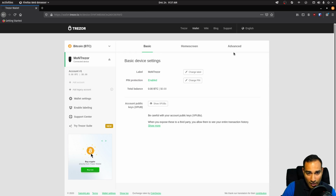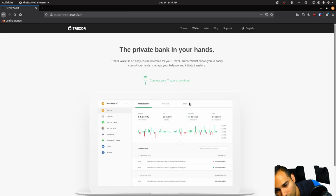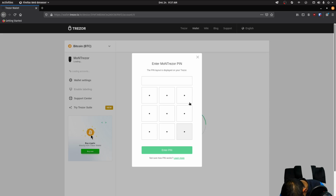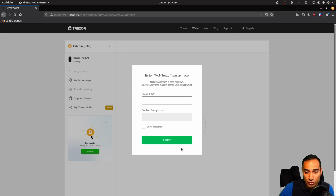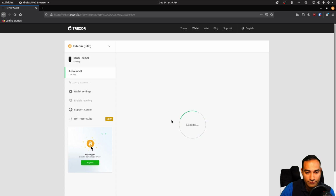So that would be the way that you would navigate around with your passphrases. So you can forget device here, and you can disconnect it and connect it back up again. It'll ask you for your PIN. And if you want to get back to the original account that we had, you just enter no passphrase whatsoever.